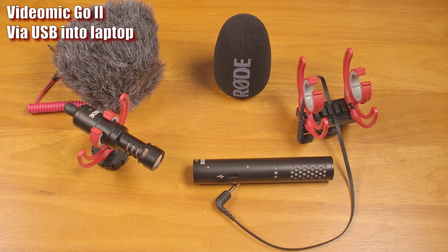So while the Videomic NTG seems to be getting all the comparisons with the new Videomic Go II, I thought a good comparison might be the Rode Videomicro. The Rode Videomicro is also a passive microphone, and while either of these could be your primary microphone, I think another use case could be as a backup microphone to have in your bag. The Videomicro is also very small. It has decent sound quality. It comes with a furry windscreen, a very effective shock mount, and it's reasonably priced, and you'll never grab it and find that the battery is dead.